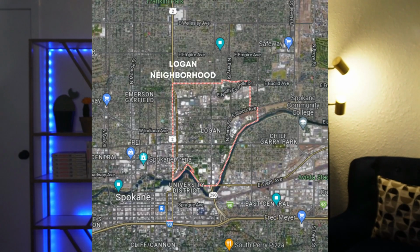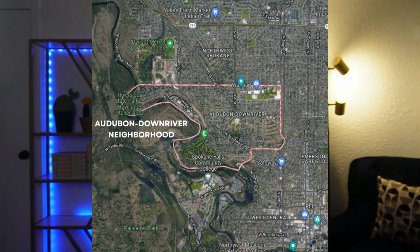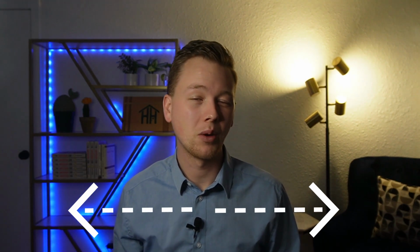But the three other neighborhoods that tied for second place were the Logan neighborhood, Garland/Northtown, and the Audubon neighborhood, all with an average rate of 0.62%, which is pretty far away from that 1% rule.